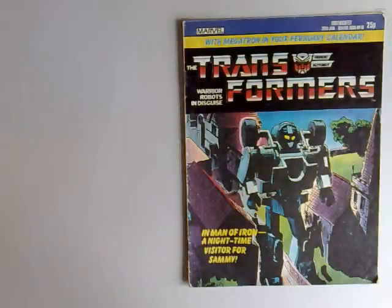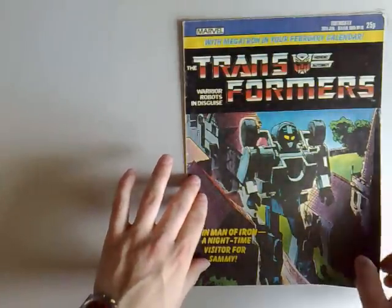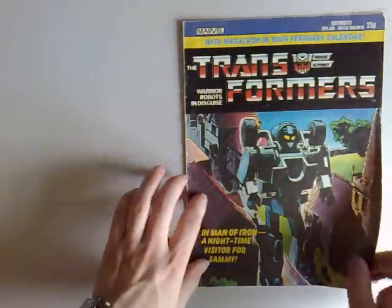And it's just about all the legend of a so-called Man of Iron that appeared during the Middle Ages. And that was it, really. Like I say, I'm not going to go too much into the storyline. We'll just have a quick look at the comic. So this was number 10, and it was still 25p.